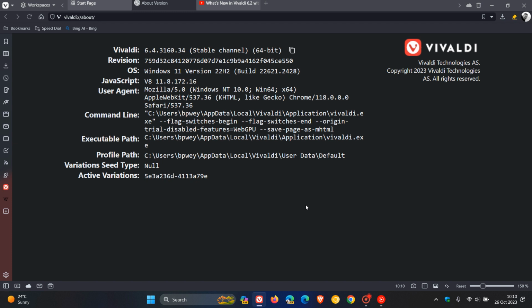Now, as you can see, once this update has been applied, which actually rolled out just a couple of hours ago, earlier today on the 26th of October, the browser version bumped up to 6.4.3160.34. And the Chromium platform, which the browser is based on, has finally been upgraded to version 118.0.5993.122.